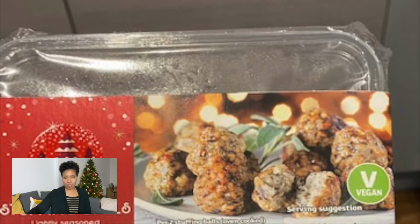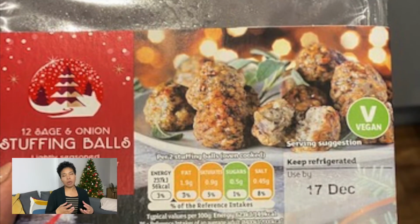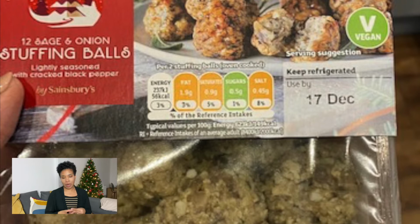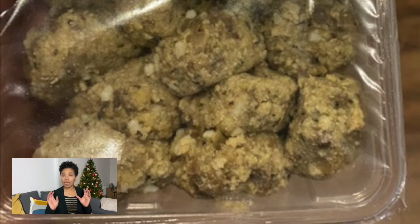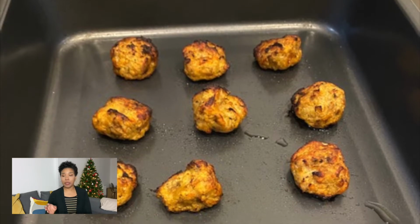So I'll start with what else I found in Sainsbury's. If you remember last time, I found pigs in blankets, or as they were calling them, pups in blankets, that I thought were amazing. So we found something else, which are sage and onion stuffing balls. That's at Sainsbury's. They're kind of mushroom based. We had a little bit of this last night. Actually, we had all of it last night. Another item that is really, really good.